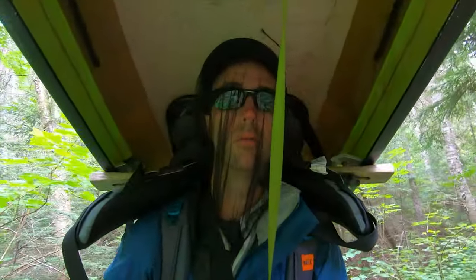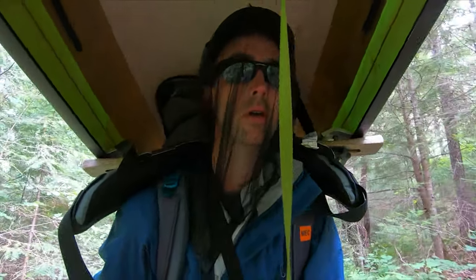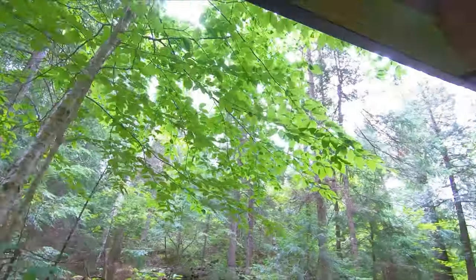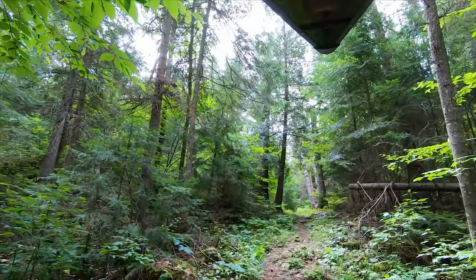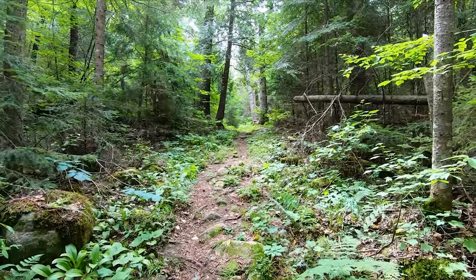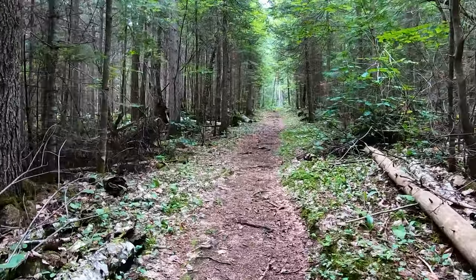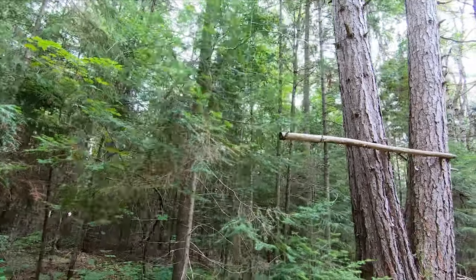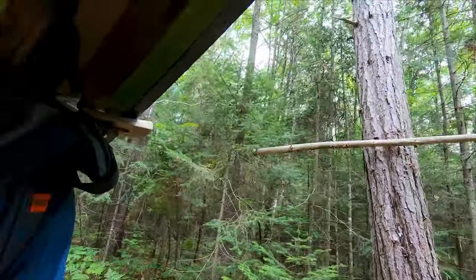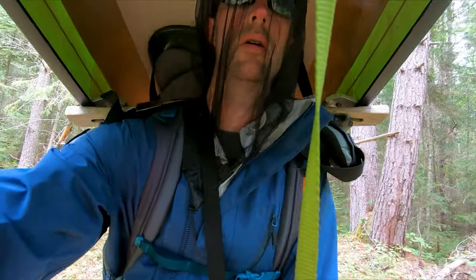Probably can't see too well, but round two. Carried the bags back for the canoe. The first part has a little bit of uphill, but after you get by that, it's very flat. Canoe rest station at the top of the hill. We don't need that just yet. Carry on.